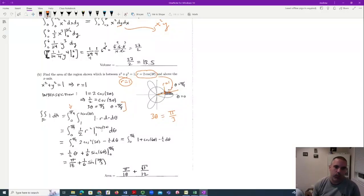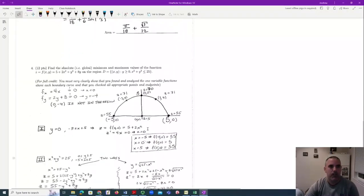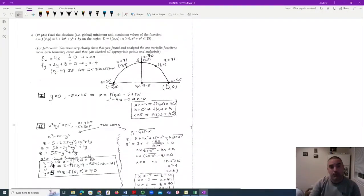Okay, the rest of this went fairly straightforward. There were very small mistakes and you losing a number in calculation, but it came out fairly nice. It's hard to make the numbers perfect, but that's what we got. Okay, so then the last question was an absolute max or min.